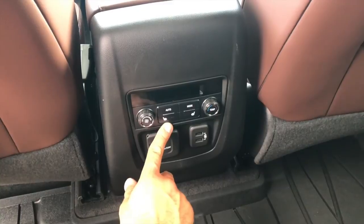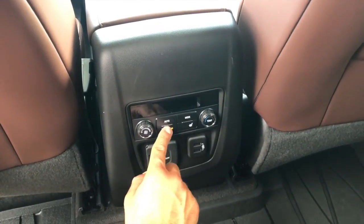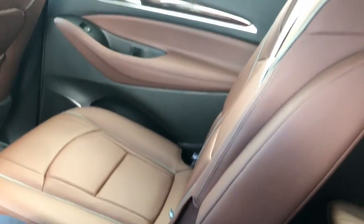Now, towards the back too, you're also going to have the option for heated seats on the left and right hand side for the captain's chairs there. 3 levels of heat, 1, 2, 3. So you'll have heated comfort and luxury in the back too.